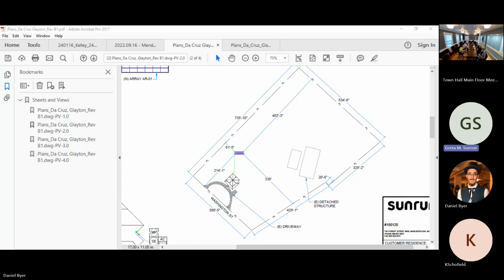The homeowner is also going to be putting up some type of bushes in front of it to block that view as well, as we talked about before. But they're just sliding it over a little bit to the left side of the property. Same system size, same number of panels, just shifting it a little bit.